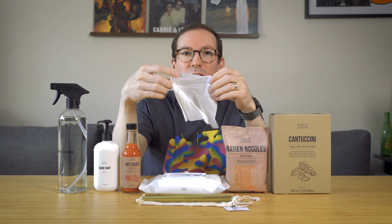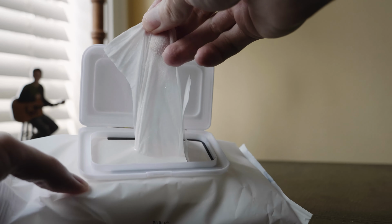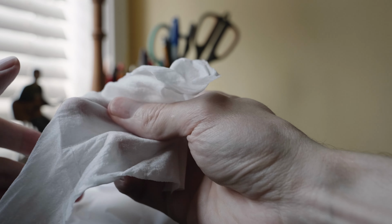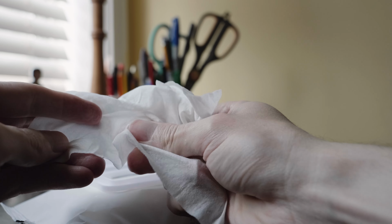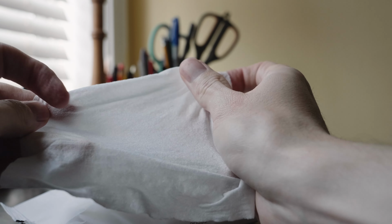When you're out and about and you use the gas pump, you want to wipe down your cart before you grab it at the grocery store. There's just so many uses of a wet wipe, like literally infinite. Of course, there is kind of the sustainability angle, which is challenging because you are creating waste.